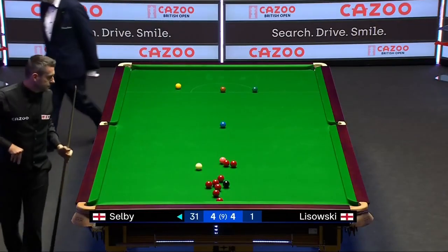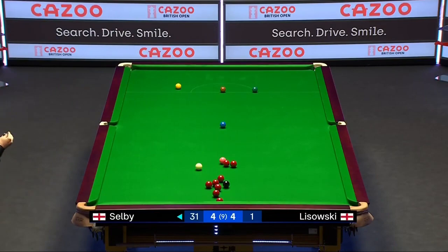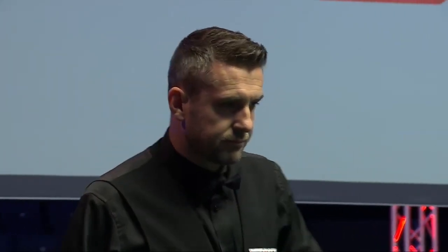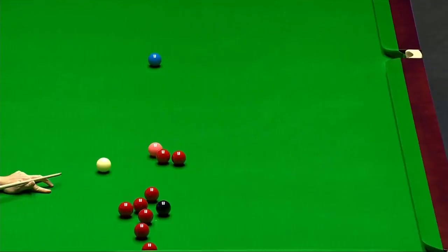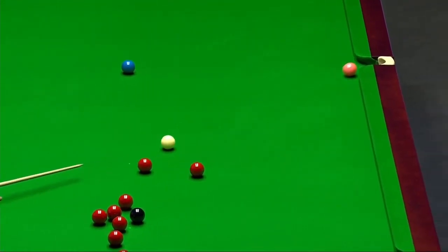Right into the heart of the pocket. And even if Selby can't win the frame at this visit, he can certainly build a substantial advantage. He's got a lovely angle when potting this pink. He'll bring these two reds into play here.